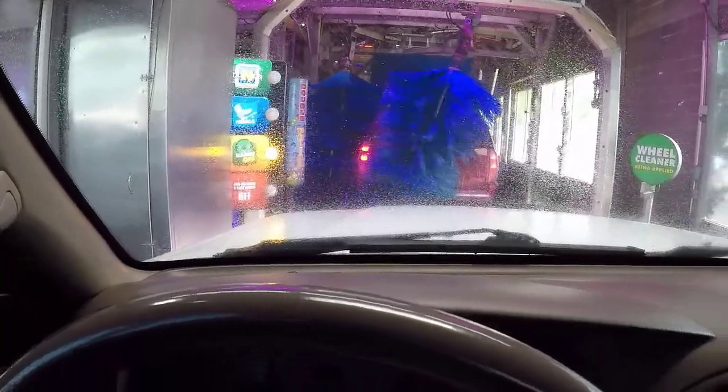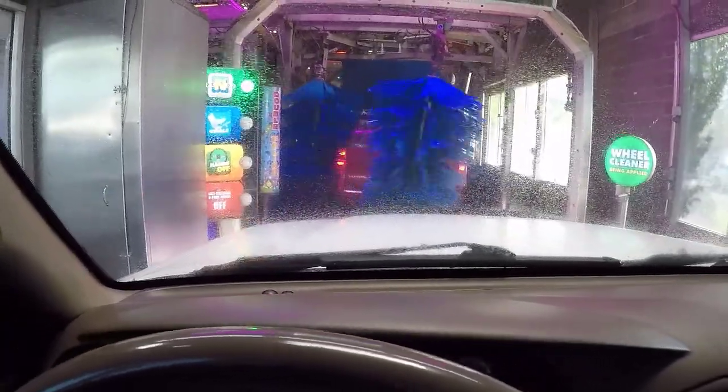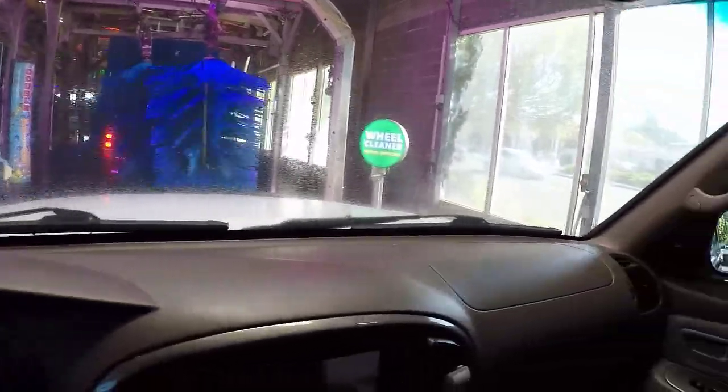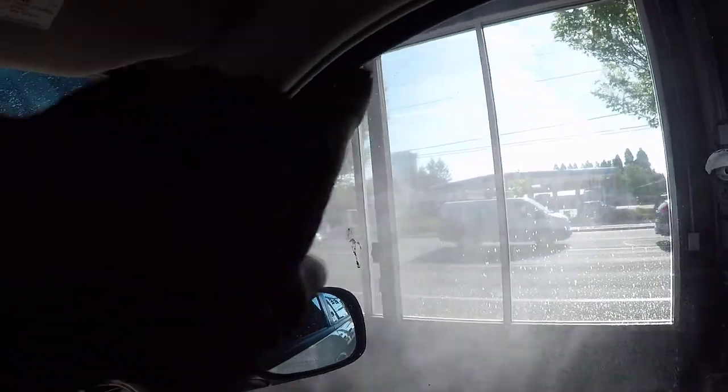All right, more traffic starting to get here at the car wash, so let's get in line here. Yes, there was a long line at the car wash this morning. So here we are, we're in line. What's really exciting is normally when we go through the car wash, my truck always leaks up here in the door.